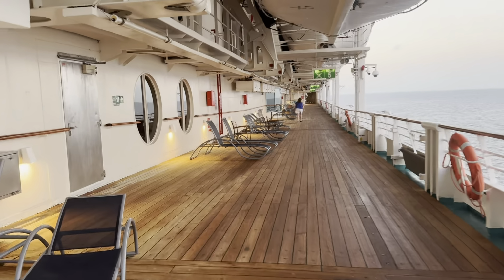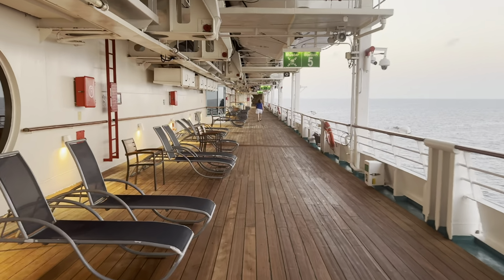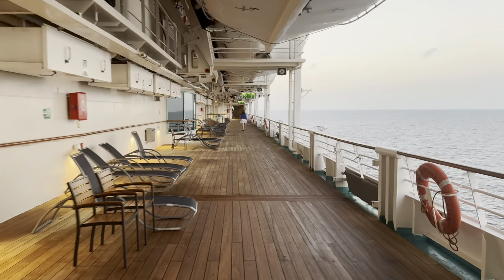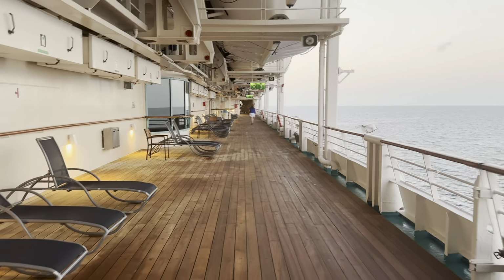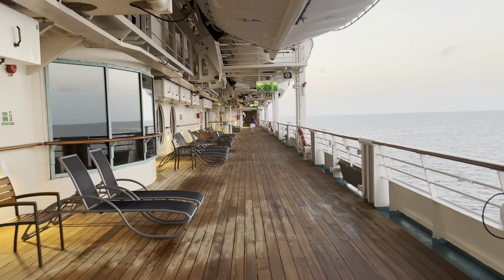This is obviously the bottom deck. I think it's deck 4. And there's plenty of places here to sit. I will tell you, one of the minor frustrations I had, and I've seen this on another ship as well, is that on the last day of the cruise, a lot of times I would want to go relax and just chill out and enjoy my last day in peace.